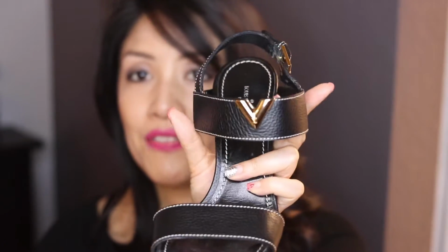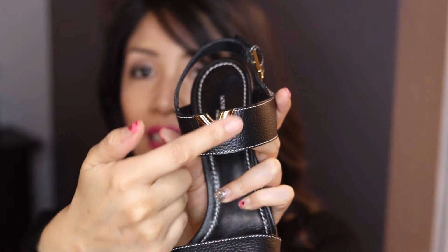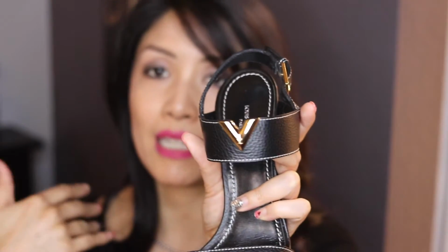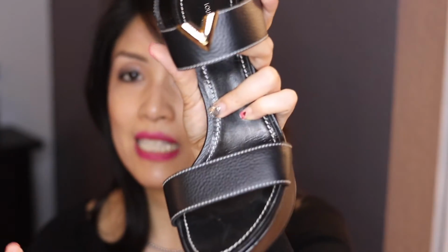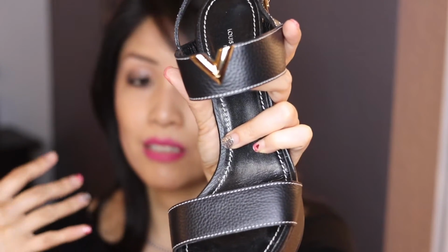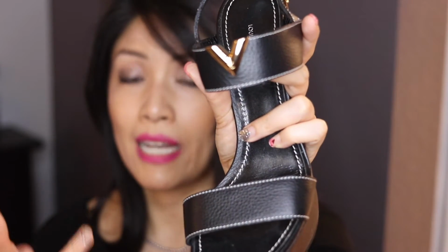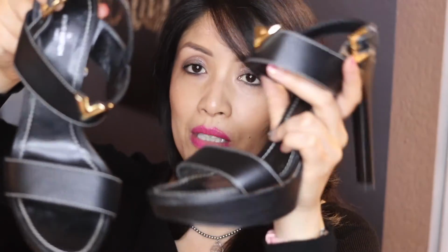So the items that you find in the employee online store, they're at least 2 seasons old. This has the V logo detail, whereas the updated New Wave that was in the store while I was working there has an LV. I believe it still had the white stitching, which honestly I think is cute and is not a big deal. It does, I think, when you look at it, make the shoe look a little more casual, like you would wear with a summer dress. But I've had no problem wearing this with like my little black dress in the evening, and you can't even see the white stitching. So I'll show you some photos too with me in these shoes.